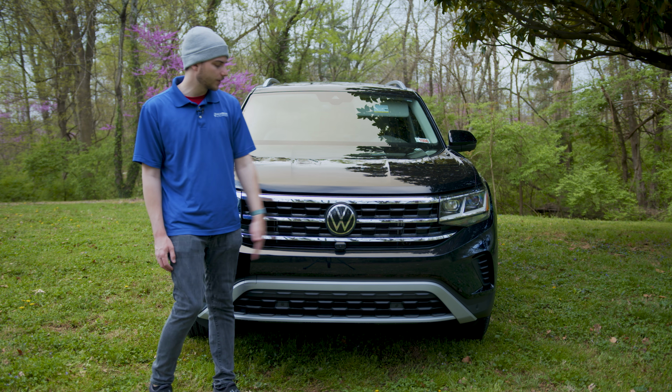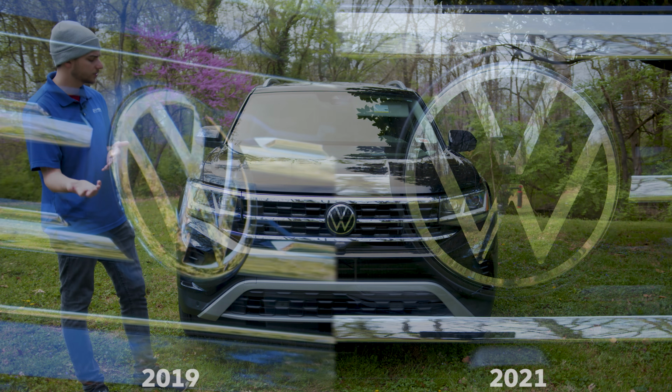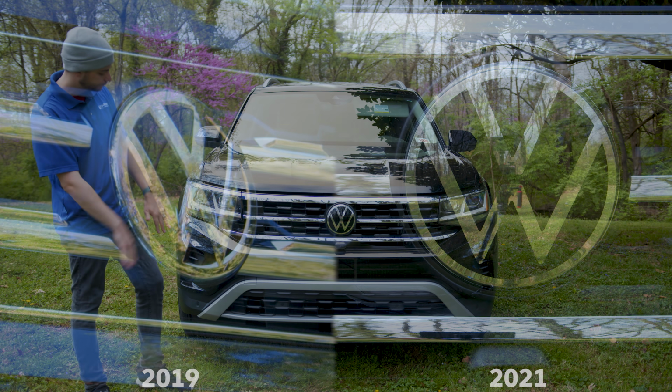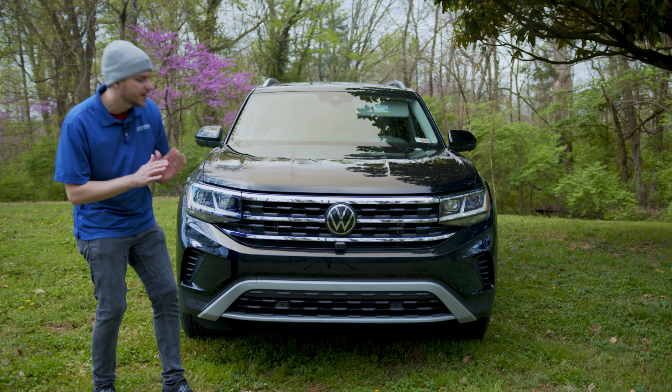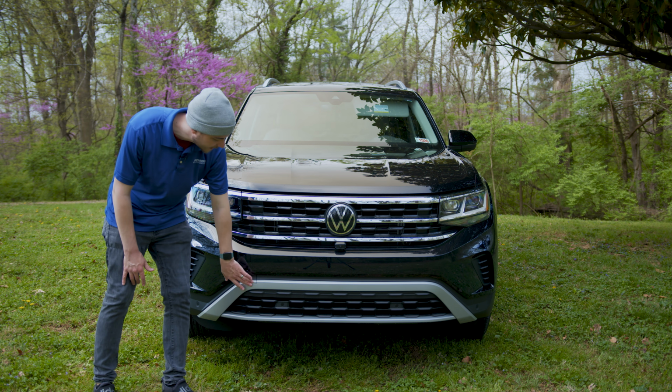Big, beautiful Volkswagen badge. They kind of not redesigned, but reworked the Volkswagen badge. It looks a little different than it used to. You'll notice that on the inside as well once we get there. Big middle body colored piece here, and then an additional grille. Interestingly, they went with a chrome look here and a satin look here.